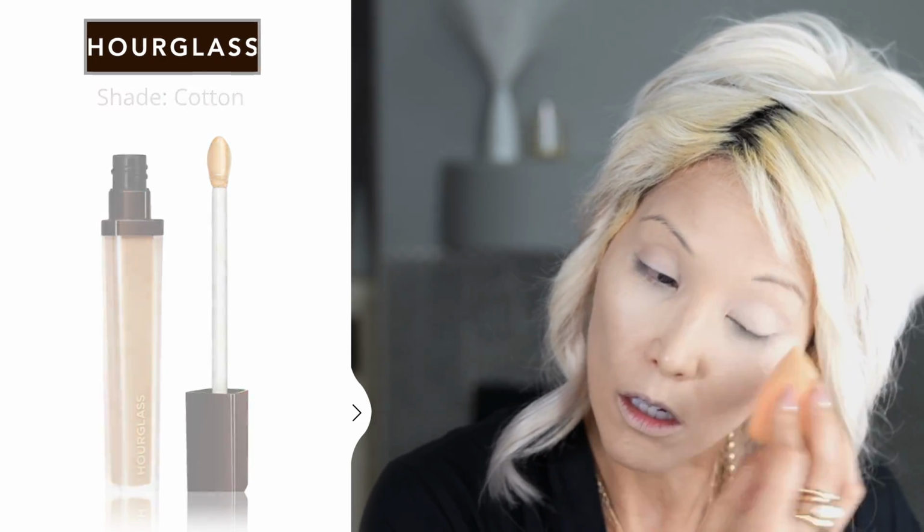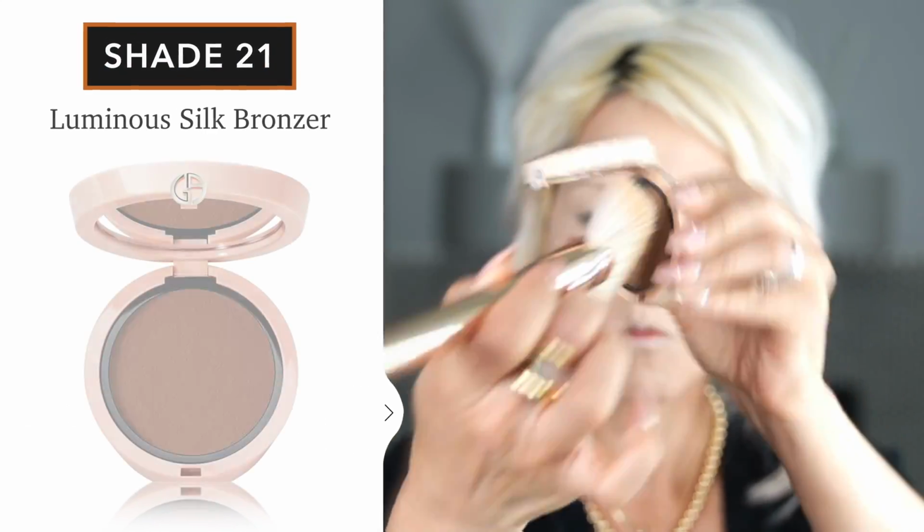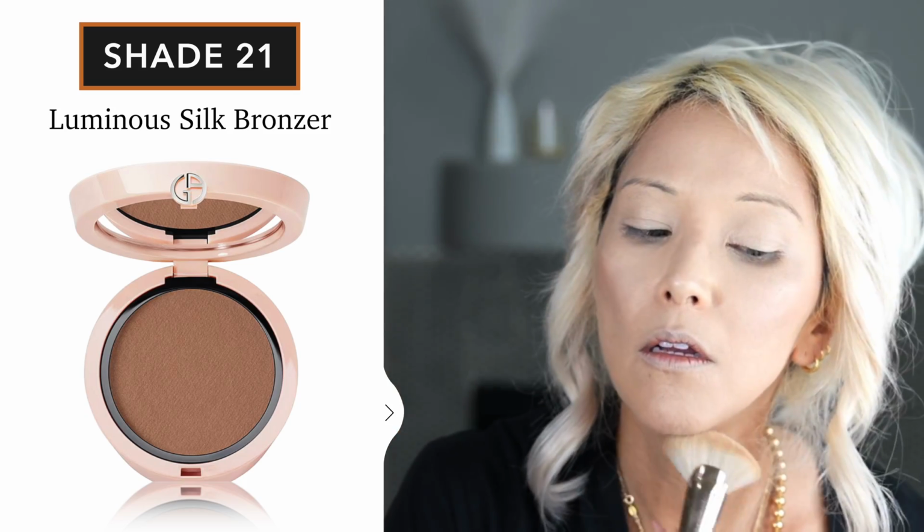I personally like my concealer a little bit lighter, so I went in with a little bit more Hourglass, just so I can get that little bit of extra. It's just a security blanket for me, but I probably really didn't even need it, but that's just who I am. I mean, let's be honest, I'm extra. And then I went in with my Armani and contoured the face real quick. And for me, that Armani contour just always makes everything better. It really structures out the face and makes it look so beautiful.